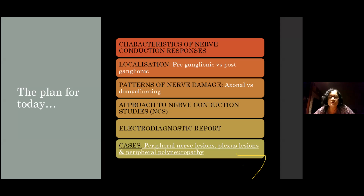And then the approach to a nerve conduction study. When somebody hands you a set of data, how do you go through it? How do you make sense of it? Quickly I'll tell you what the parts of an electrodiagnostic report are that we normally put in. But the main part of the presentation is going to be cases. So we'll go through some focal peripheral nerve lesions. We'll go through plexus lesions, how to approach plexus cases, and peripheral polyneuropathies.